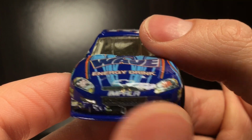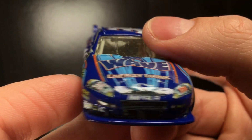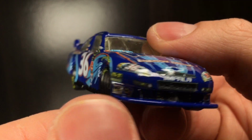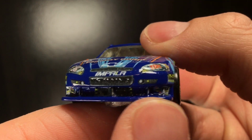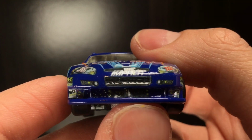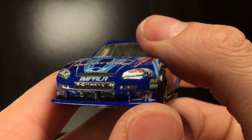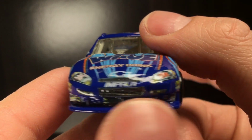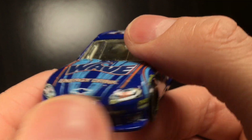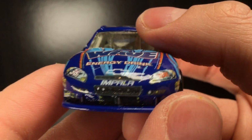So you got the number 36 here, TVR, Chevrolet Impala, mechanics were Moog, Wix air filters. I tell you what, these logos down here are extremely hard to place. I did paint the little brackets down here. I did paint those silver. But yeah, the little Sunoco decal and all that jazz, those are extremely hard to place. Then you have to put clear coat over them to get them to stay.